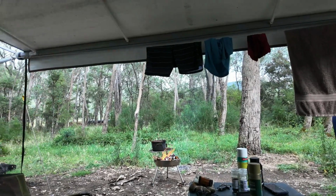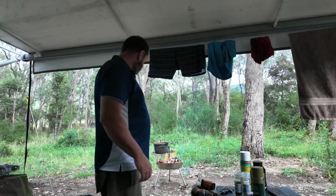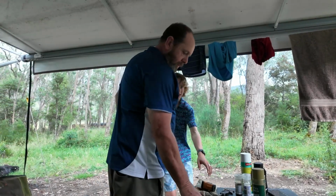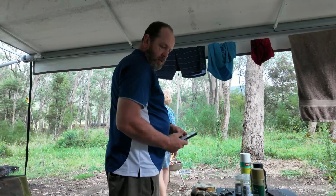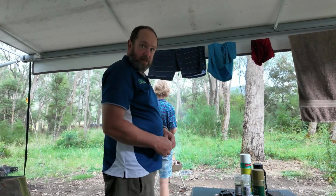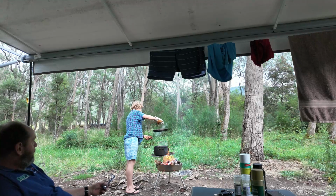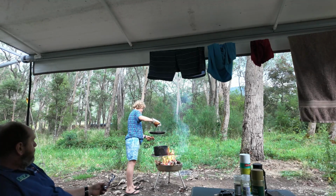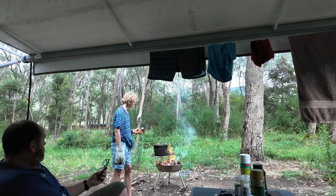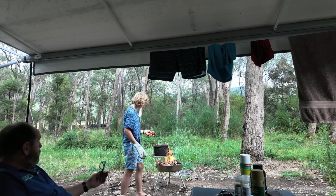So what we're doing here is cooking dinner in the camp oven with a storm in the background, so hopefully you'll hear some of the thunder. Harry's just going to check with the bare hands. What's the temperature? 82. Seal the lid. 82, now that's too low.